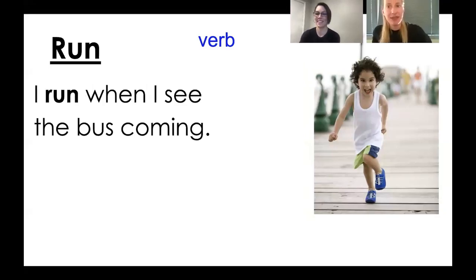Okay, so this is run. It's also a verb, an action word. I can see this little boy here, and he is running. I don't know why. Maybe he is chasing someone. Maybe he's very excited to go somewhere, but running is walking, but fast.